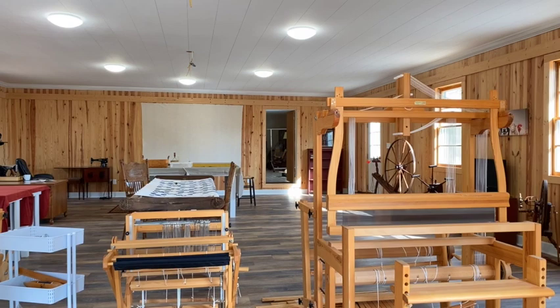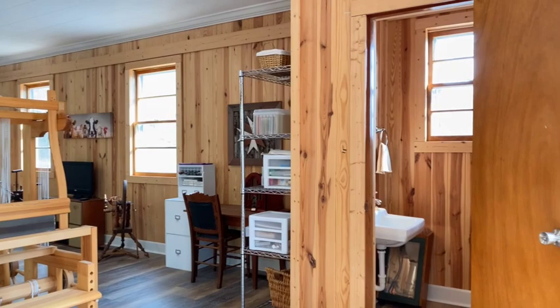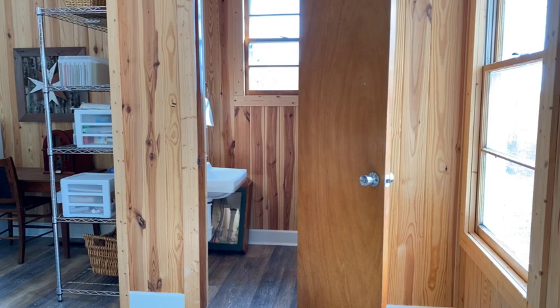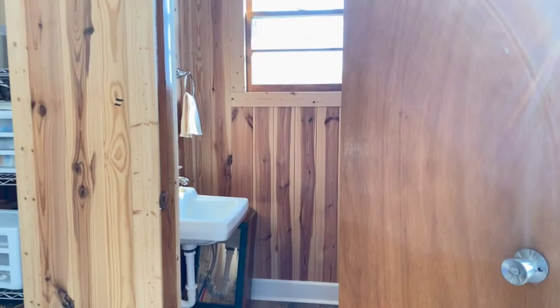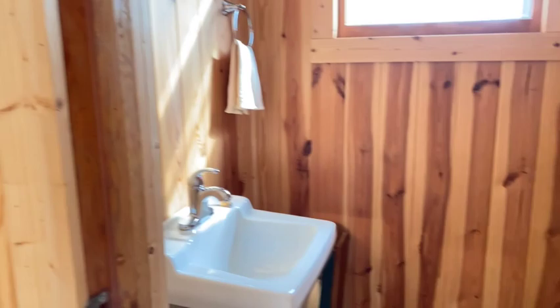So as we look around, I'll see if I can get this thing to show you what I want it to. Here we go. There's a men's and a women's restroom on each side of this entrance. Right now we just have the toilet and the sink. I need to get the mirror and medicine cabinet put up at some point.